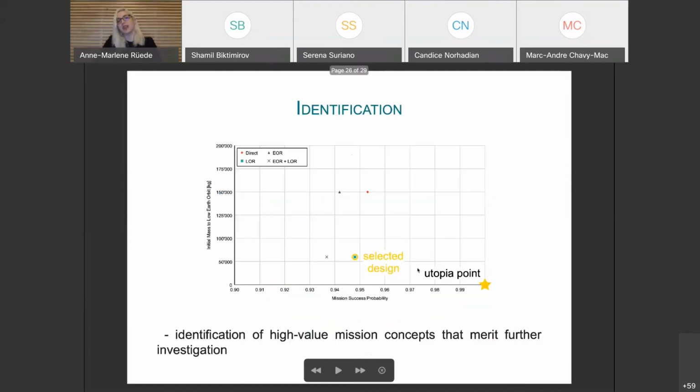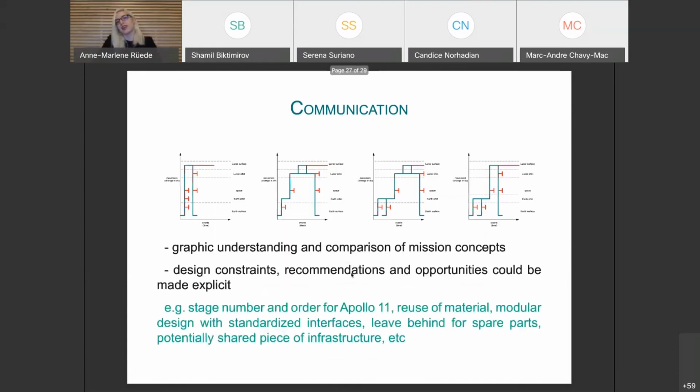And then we find, so this is a proof of concept that we did, and we actually find results that are simplified, but they correspond with the historical results, and they do follow the structure of the patterns. So what it allows to do is to identify sets of high-value mission concepts that merit further investigation. So this does not optimize a mission concept, but rather it generates and then shows which mission concepts are likely to merit further investigation.